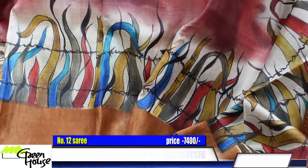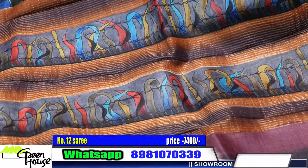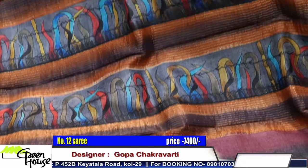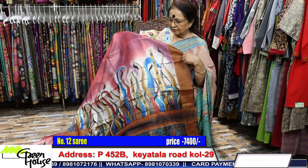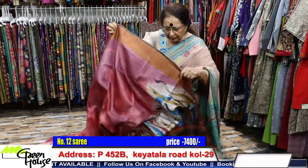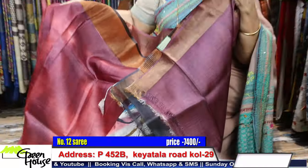Look. This is also very stylish. Look at this. This is that bamboo look I was telling you about. The artist's imagination, painting on a canvas. For the canvas, this is the sari, and this is the blouse piece. This is the sari and this is the blouse piece.